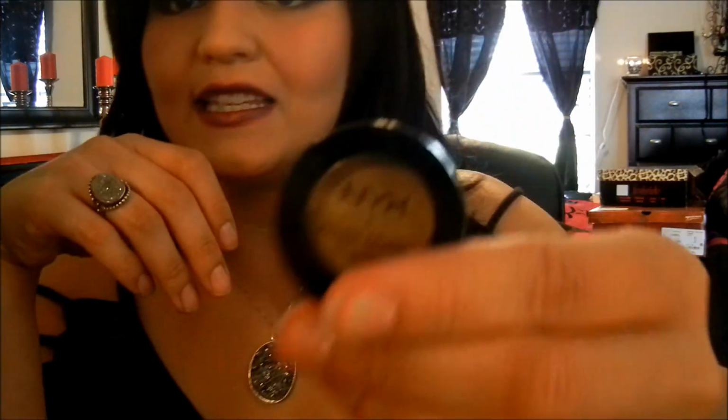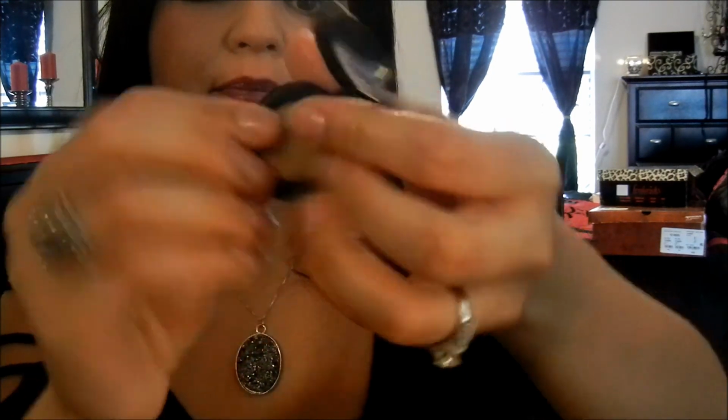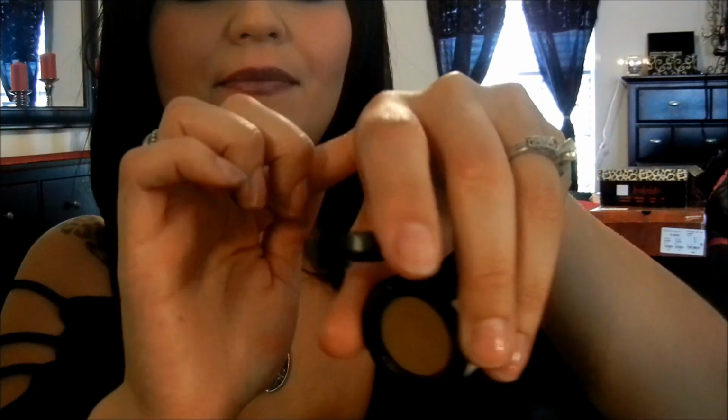For the next one I'm going to show you, I just purchased this because I needed a matte, light brown color. This is in the color Maybe Later, and it reminded me of that color Cork by MAC. I've been using this a lot with my natural eyeshadow colors, and I really, really like it. It's a beautiful color. I think I paid like $5 for it.